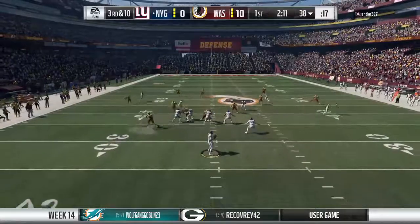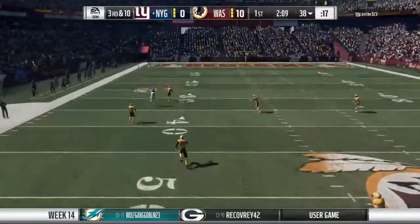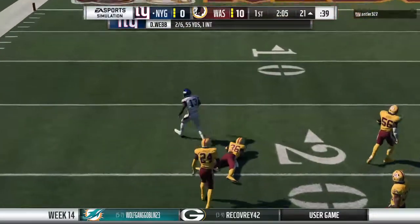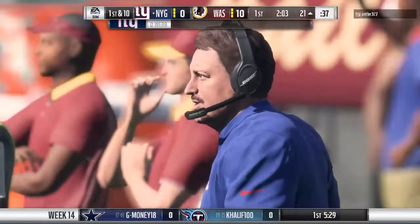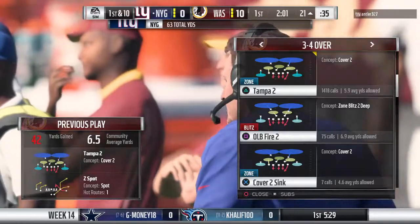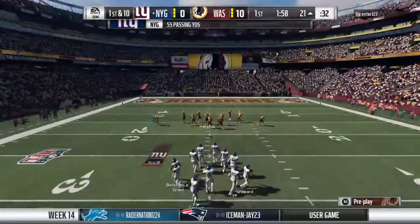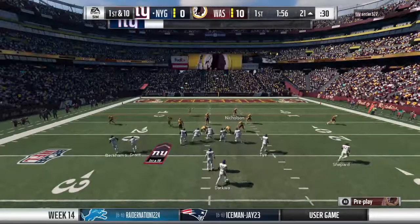On third down, Webb. He'll let it go deep for Beckham. It's caught inside the 25. It's a big play for the Giants on third down. 42 yards. So after that big play, let's see if they can catch their defense maybe on their heels.